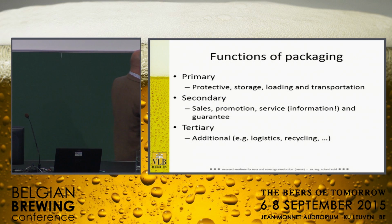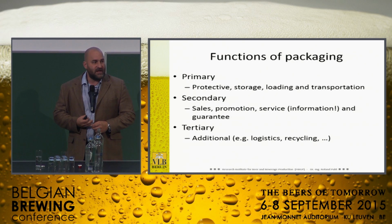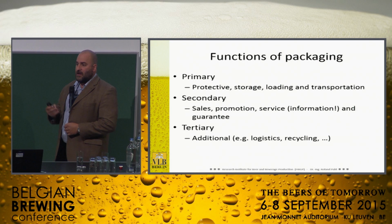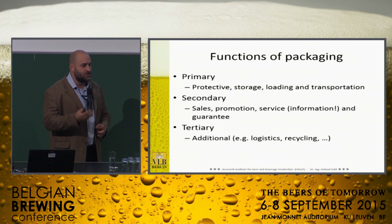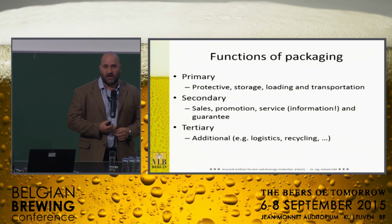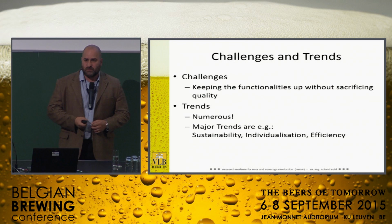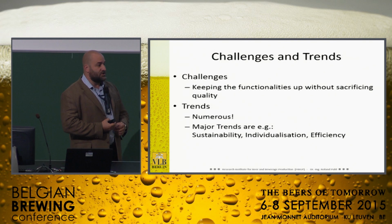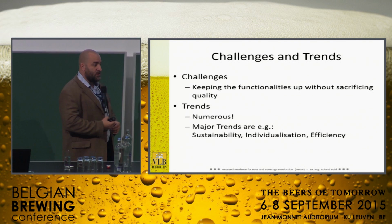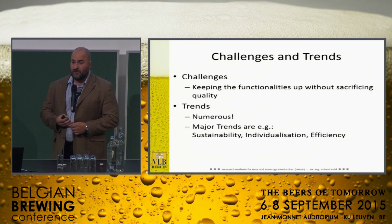And then there's also, of course, here given under secondary promotion, sales, and service. I probably don't have to tell you about the numerous research works showing that consumers very often at the point of sale make their decision which beer they want to buy, so there is a huge advertising influence from the packaging itself that needs to be contributed to. So when I talk about challenges and trends, the challenge always is to never sacrifice quality of any of these purposes of packaging, whatever you want to do to improve.